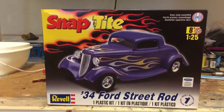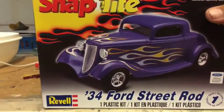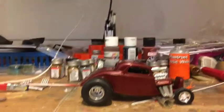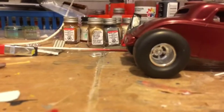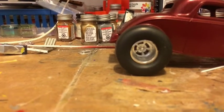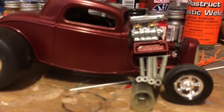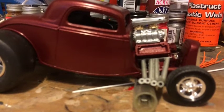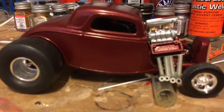What we got going on, guys? Let me move this box out of the way and give you a look-see. I've changed her up since the first video. Getting close. Made them wheels out of the wheels that came in the kit for them big old slicks. Putting the Hemi in it with the blower on it. I had to modify a lot of stuff on this one. Got it painted. Still got to clear it yet. But now she is coming out good.